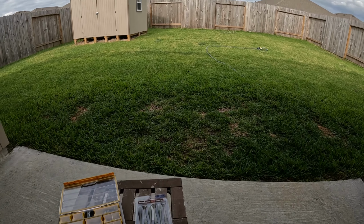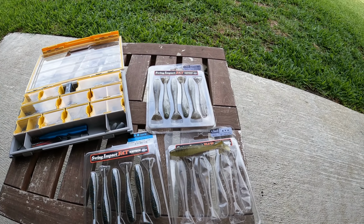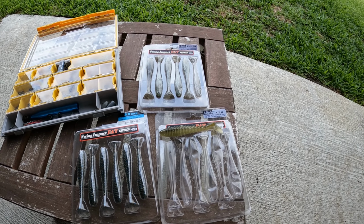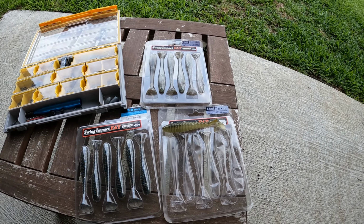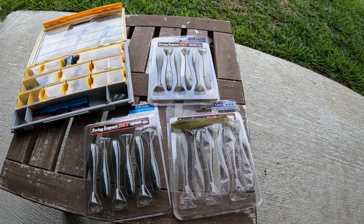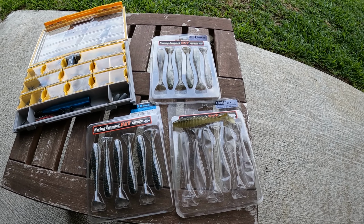Alright, you guys, we're in the backyard and I'm just gonna show you guys real quick what did it today. As you guys can see, we were not catching any fish for a long time. I want to say it was like 4 or 5 hours of fishing, and we didn't catch fish for a very long time until we ended up switching to the Keitech. I want to say that was probably after about an hour and a half to 2 hours of fishing.